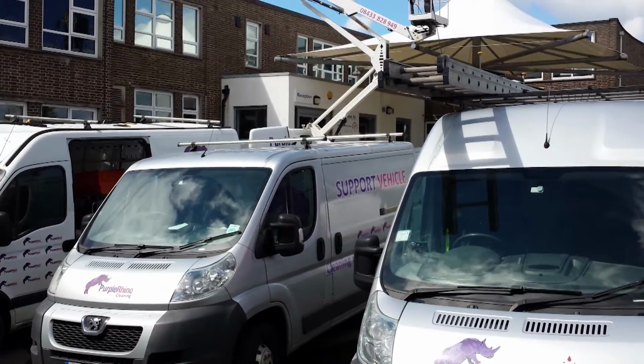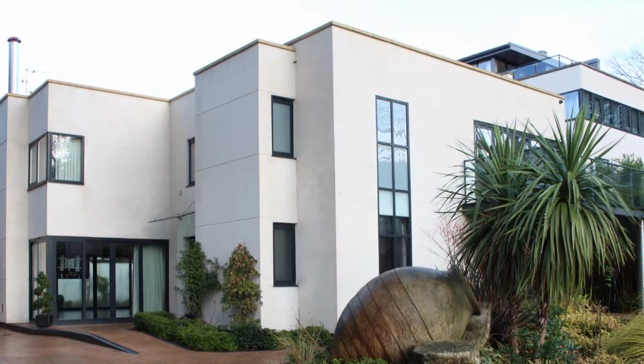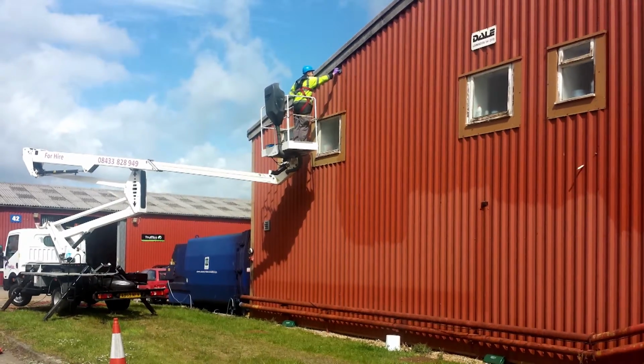We have a fleet of vans and work teams that are ready to deliver impressive results on time and on budget. Our exterior cleaning processes are second to none. We are experts at powder coated aluminium window restoration, render cleaning, exterior building cleaning and cladding restoration and cleaning.